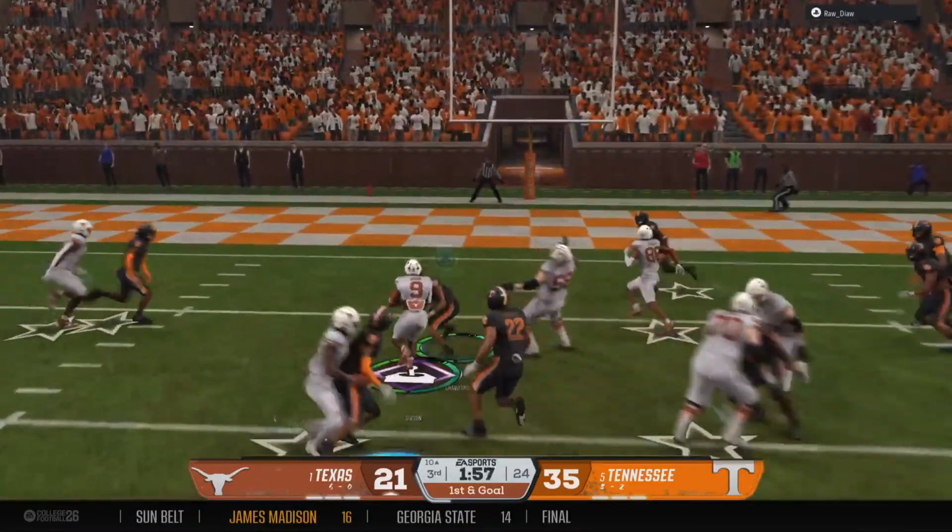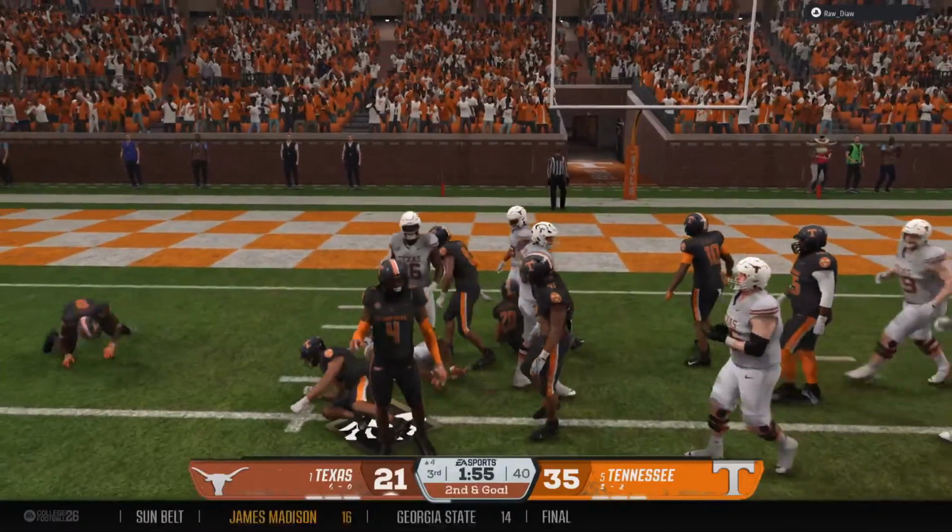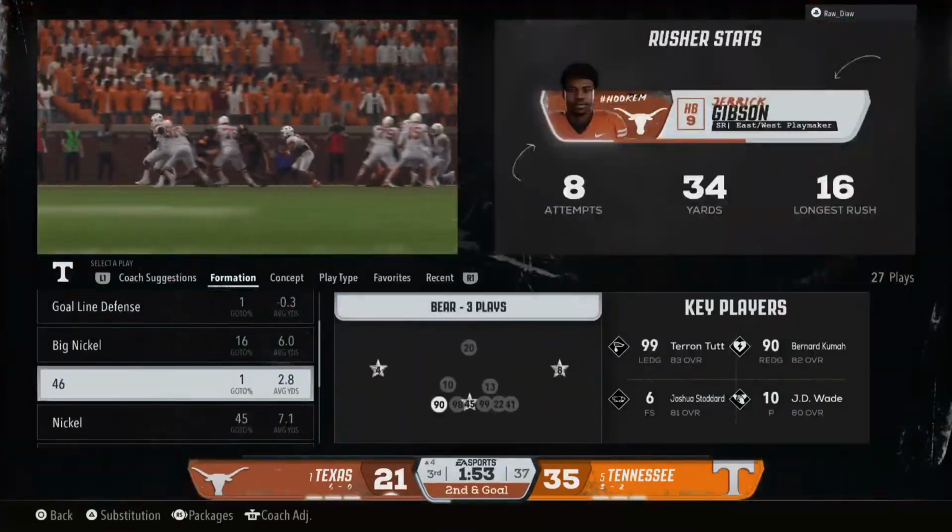Here's the handoff on first and goal. And he's tackled down at the 4-yard line. Defense getting pushed back.